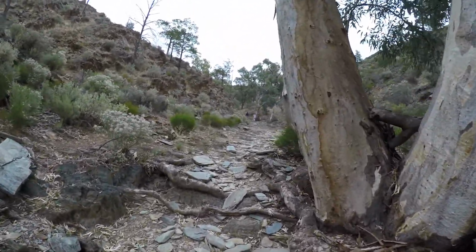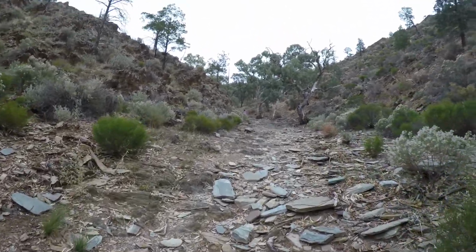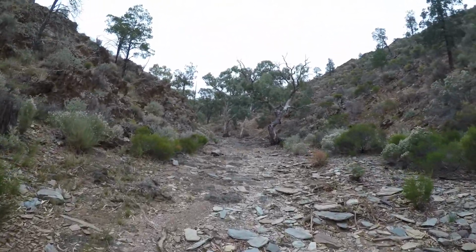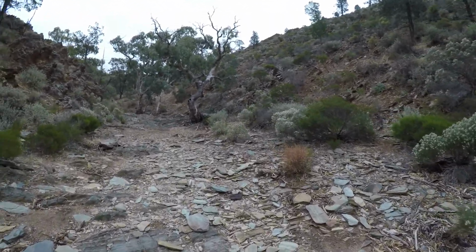I mean, we've got dogs obviously off the lead, so not too stressful, but I don't know how much wildlife we'll see with them charging ahead of us, as always, in excitement. I think they're more excited than Demi is.